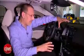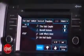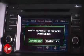Now we have SMS text message handling in this head unit as well. It's a mixed bag. You'll see I'm going to get a big sort of an interruption screen that says a message has arrived. Doesn't tell me who it's from or anything more about it, but I have to decide to download it or not. Shouldn't it automatically be reflected in the head unit? I mean, it's connected, by the way.